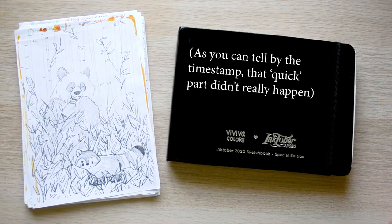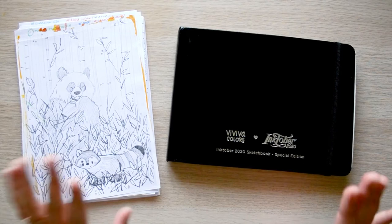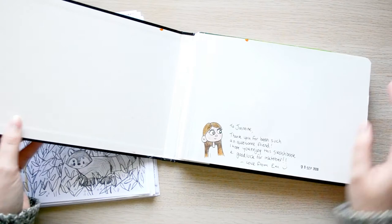So I was really, really lucky that my friend Emily here on YouTube, Emily Arts and Little Illustrations and all her names, I'll put the links there, gifted me this lovely Inktober sketchbook with the Vivia colours set, and I did all of the work in this one this year. It was a really lovely gift, and obviously thank you again for that. She even wrote me a little message in the front, which was really lovely. It was a nice way to start off.